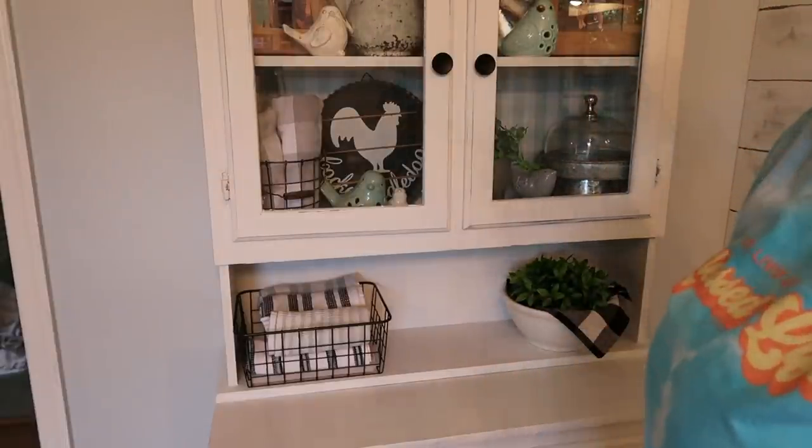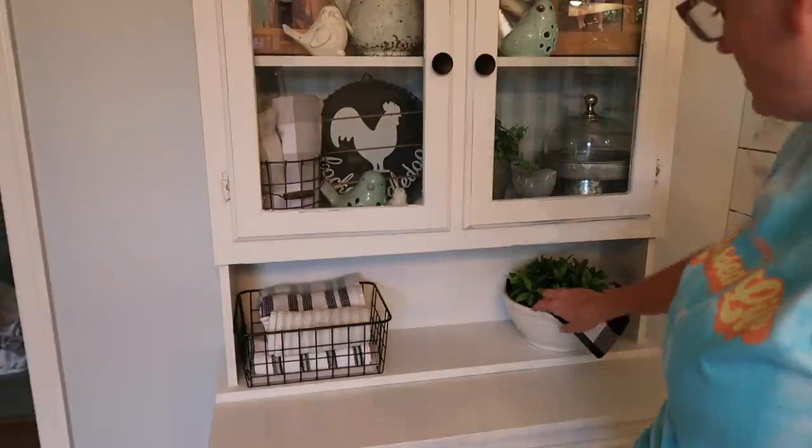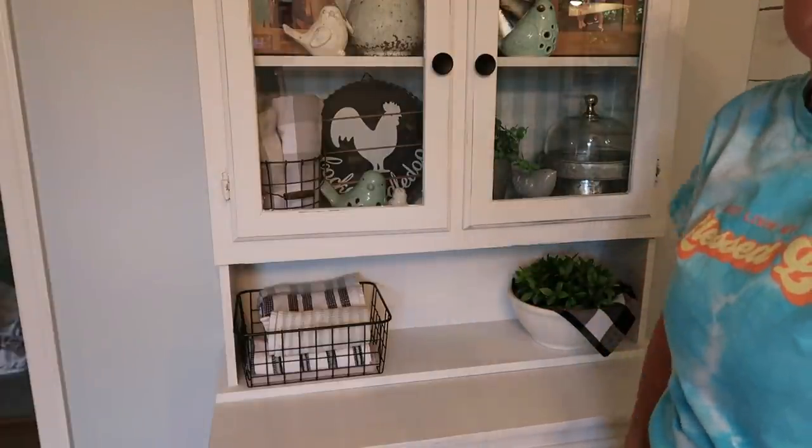I need to get more white dishes. Like maybe I'll go to Goodwill and find some cute white dishes. And I'd love to get a few cutting boards to display too.